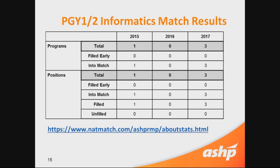As you can see, in 2015, there was one residency. It was not filled early, meaning that refers to the programs and positions that filled through the early commitment process, where a position in a PGY2 program could be committed to a current PGY resident in advance of the matching process. And then those programs that fill all their positions through the early commitment process did not go into the matching process. And if a program filled some but not all of its positions through the early commitment process, the program and positions that were not filled through that process went into the matching process.